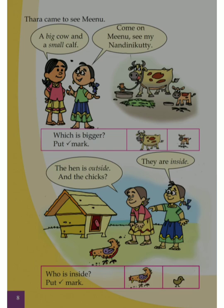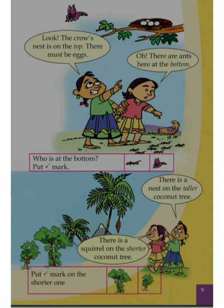So again you can see a question. Who is inside? Put tick mark. So now tell me who is inside? Yeah. Hen is outside but chicks are inside, isn't it? So we will put tick mark on chicks. Okay? So now I will show you another picture.